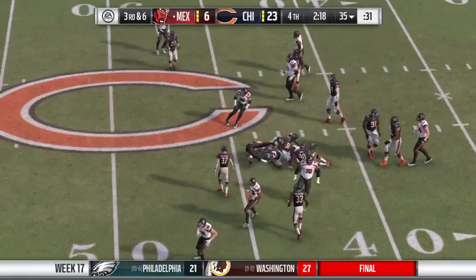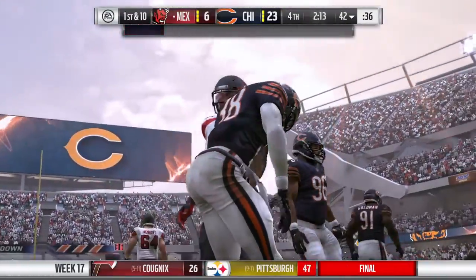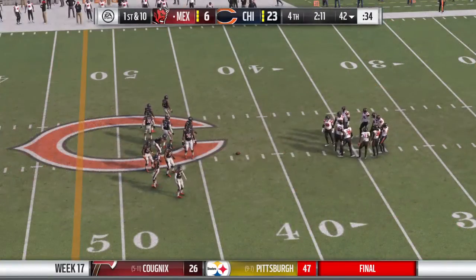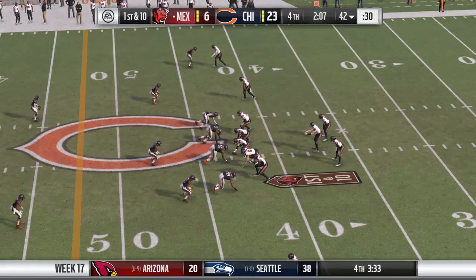They run. Roddy Hillman. And he's got the 1st down yardage before he's brought down at the 42. It's nice every now and then in this game not to see people overthink it. Just hand it to the old reliable guy, let him pick up the first down.